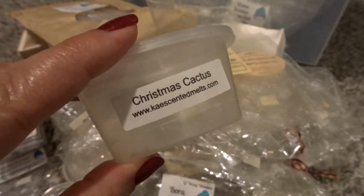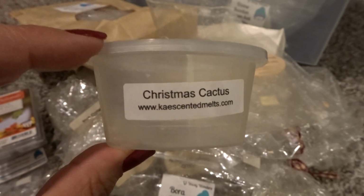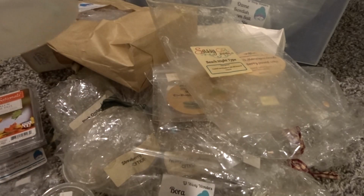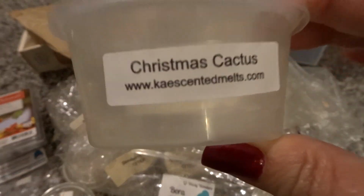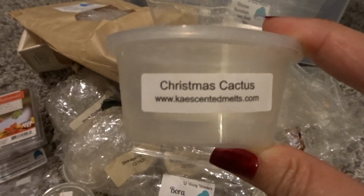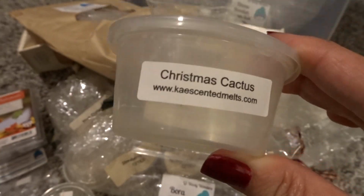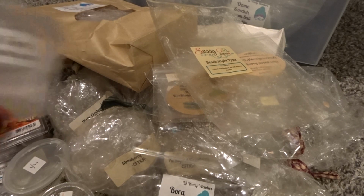In the second order I placed with Kay's, I got an 8-ounce bag of the K cuts in this because I really liked it and it performed really well. And I think I might have mentioned in my previous video, after I let her stuff sit and cure for quite a while, most of it throws pretty good now. I get some pretty strong throw and long lasting scent. So I'm sold on Kay's, and I will continue to order from her. I love that scent. I have more in my stash and I will order more when I run out.